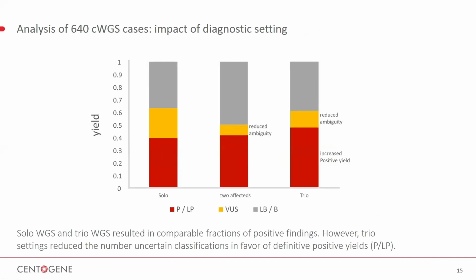We didn't see that solo or trio cases have a significantly different diagnostic yield. However, the ambiguity for variants of uncertain significance in solo cases is reduced in trio cases towards a higher fraction of clearly positively diagnosed cases. So that's not a surprise, but a reaffirmation of our notion that the more information we can draw into a genetic analysis, and parents are very important in diseased children, the higher is our probability to come back with a definitive diagnosis.